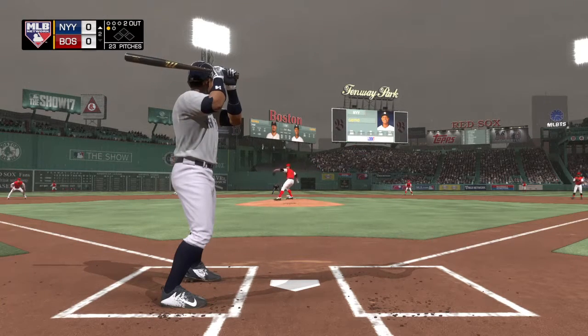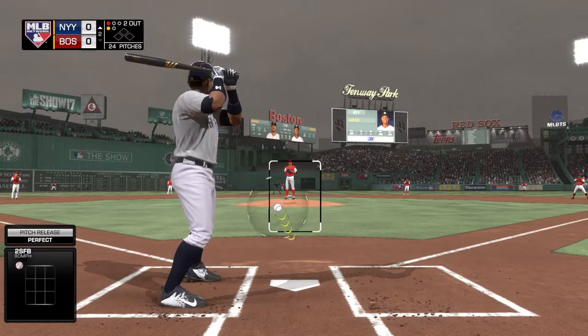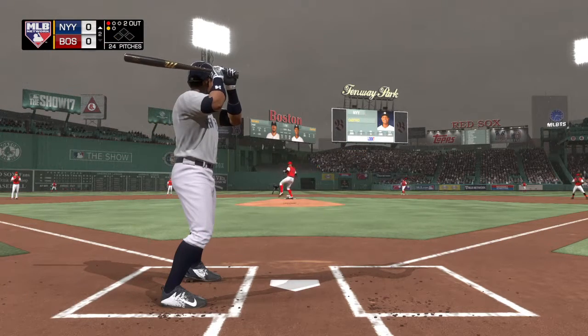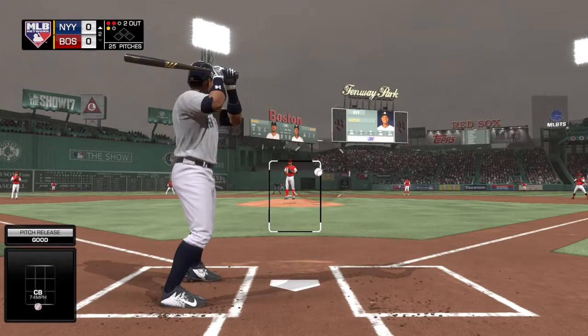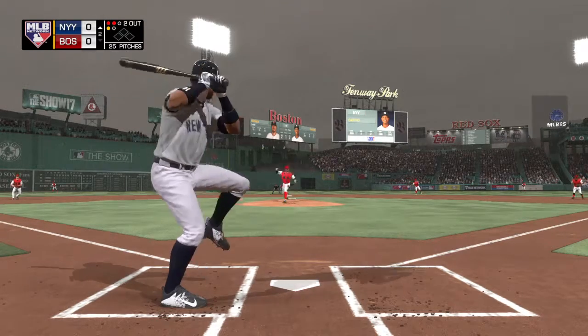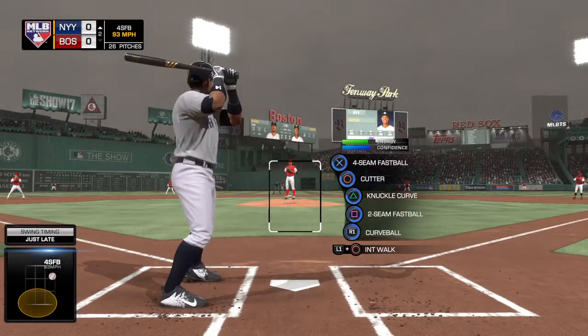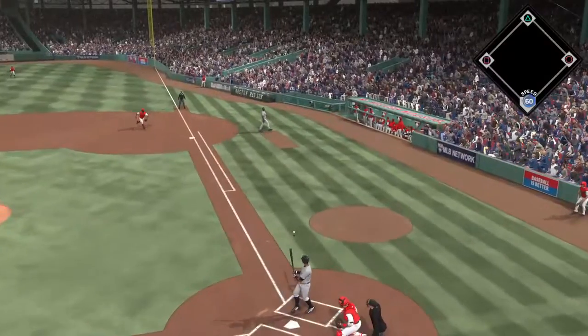Into the windup. Here comes the 0-1. Thought he had the inside corner that time, but it missed for ball one. As long as you actually get it inside, that two-seam fastball running towards the hands is a really good pitch. 2-1 pitch is a fastball swung on and missed. 2-2. Into the windup. Here comes the 2-2 pitch.